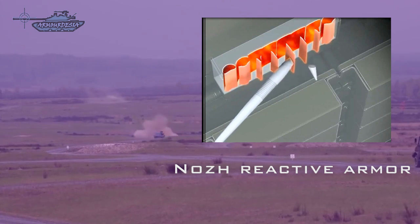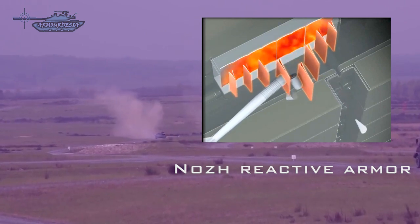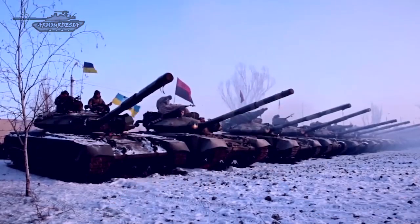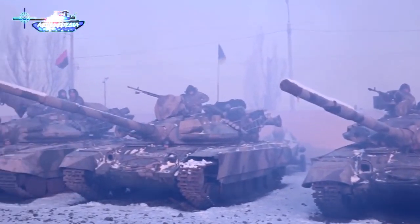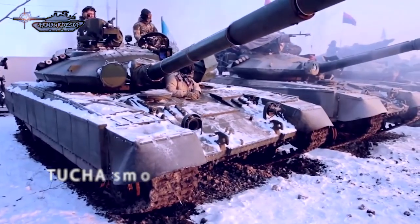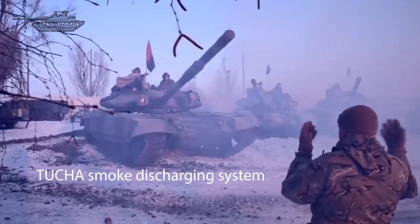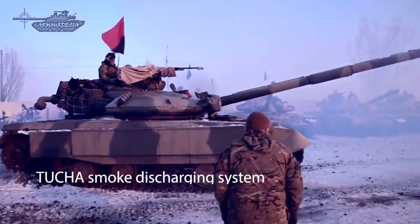The protection level of the T-64BM tank is elevated to the Bulat capability by installing supplementary armor plates on the hull and turret, enabling the tank's battlefield survivability to be increased against shaped charge rounds and kinetic energy munitions. The tank is armed with the Tucha smoke discharging system, which comprises 6 smoke grenade launchers mounted externally on the front of the turret on each side.